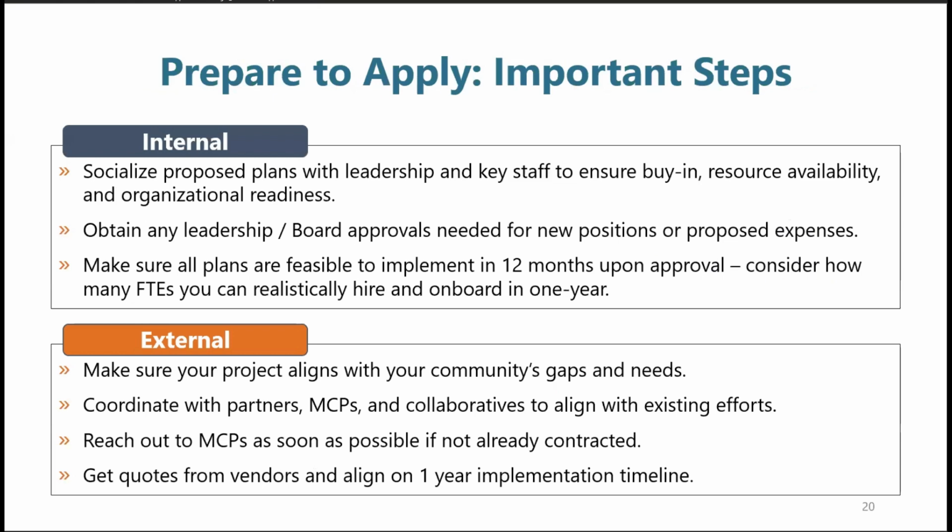In that vein, some things that your organization can do to prepare to apply before that deadline, acknowledging that the round 4 award period is only going to be 1 year. It's really important that applicants set themselves up to be successful if they are awarded and to hit the ground running, to be able to use all of their funds. So internally, some things that your organization can do is to really take steps to make sure that leaders and other key staff are aware of the project plan, they're bought in, and that resources are going to be available for you to start implementing as soon as you're awarded.